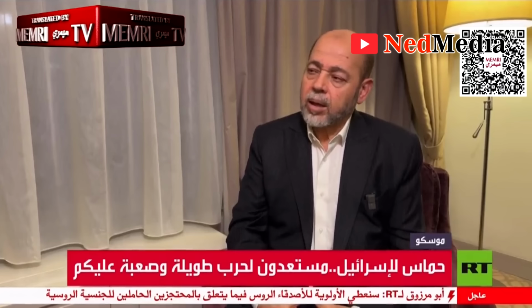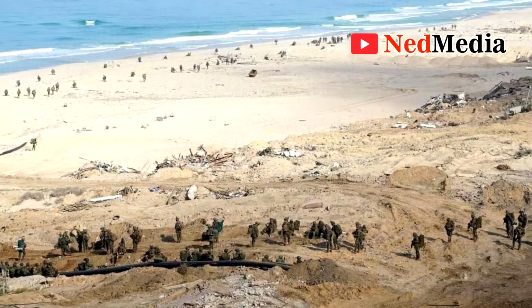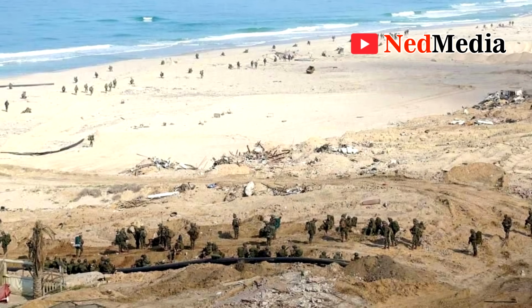Yes, going by what this Hamas spokesman said, that the tunnels are for them alone, not for civilians, it means that flooding these tunnels and the effects that will come from it will only affect combatants.